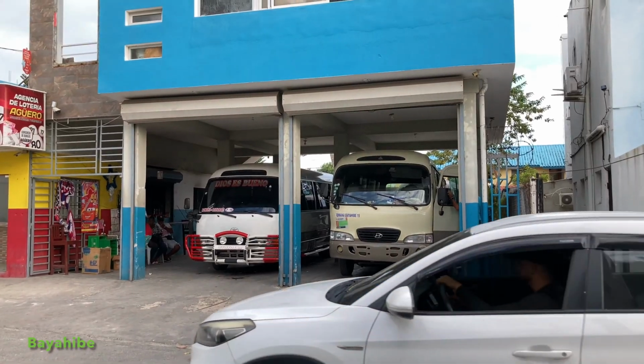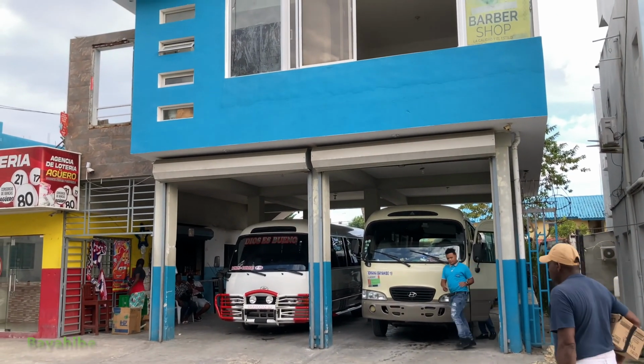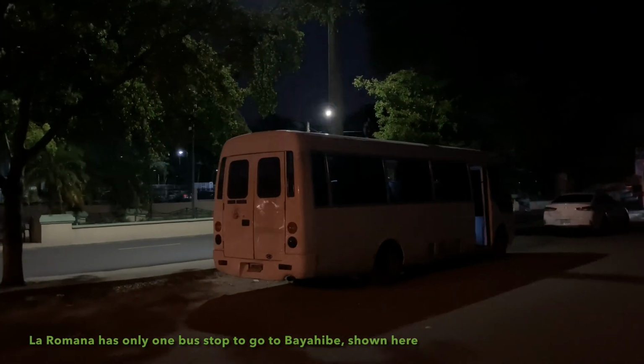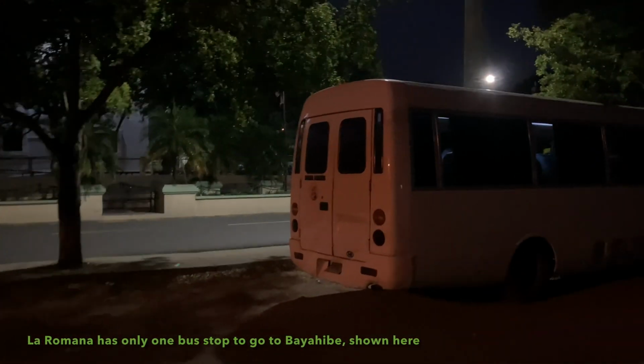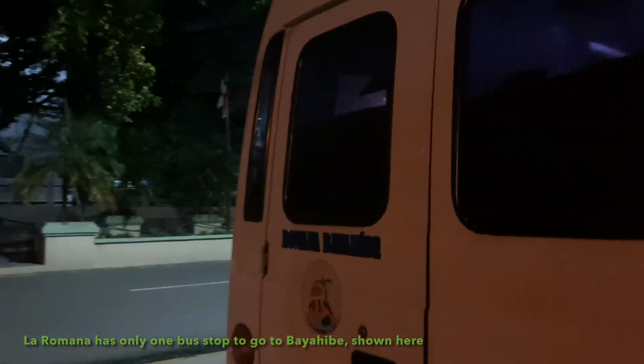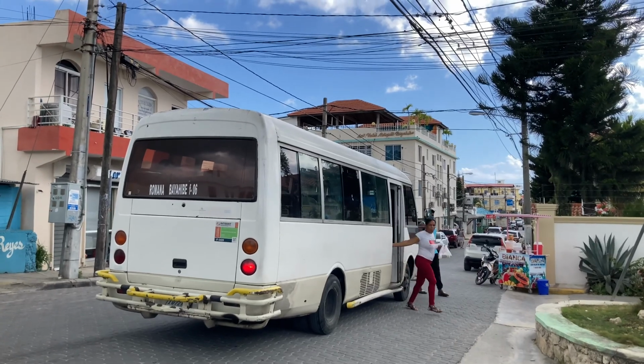The buses start to run from both La Romana and Bayahibe at 7 a.m. and the last buses leave from both locations at about 8 p.m. Sometimes you may be able to get them leaving at 8:15, 10 past 8, but you should count on the last bus leaving at 8 p.m. to be sure. In between those hours, the buses depart around every 30 minutes.